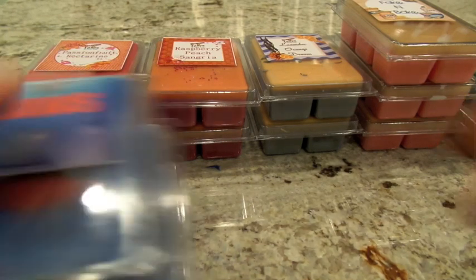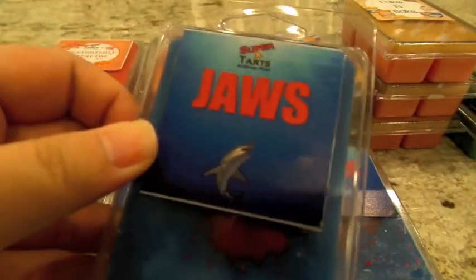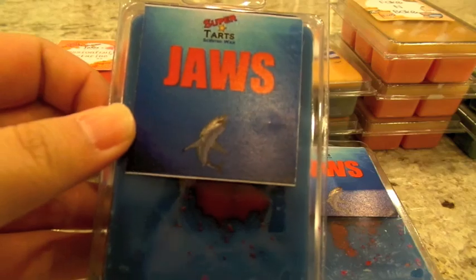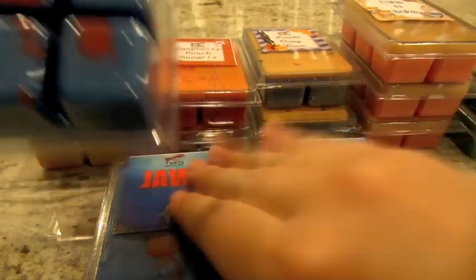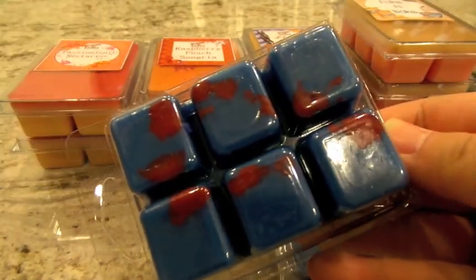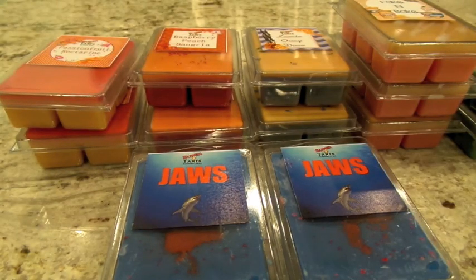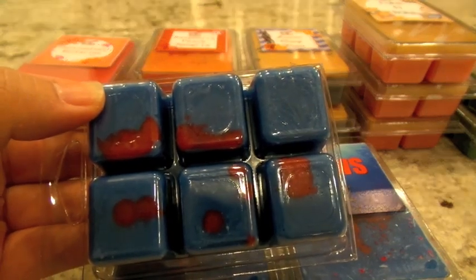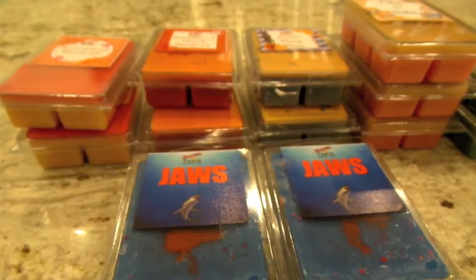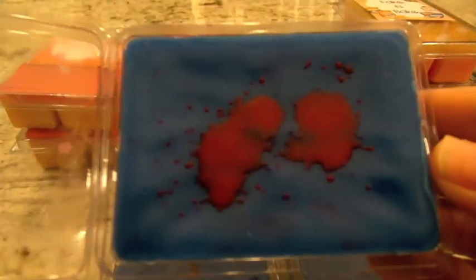Okay, this next one here is one of the spa blends and one of her more recent openings, and this one is Jaws. Love the label. I love the color blue. I think it just works really good. Oh, how cute. I didn't even look at the bottom. There's like blood on the bottom of these. This is the attention to detail that I absolutely love from vendors, because it's just so fun when you find something unexpected. Like, I would never expect to look at the bottom of a clamshell and see something like this in there. And the fact that that's there, that's just really good. That's awesome. And that's one of the things I love about Super Tarts.